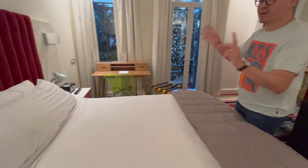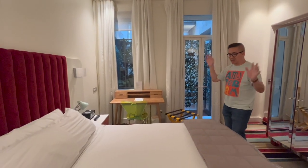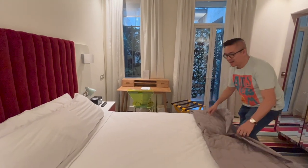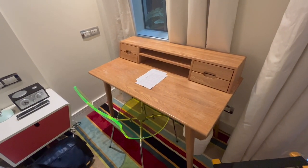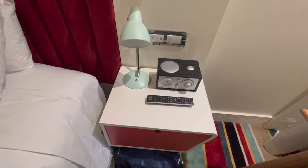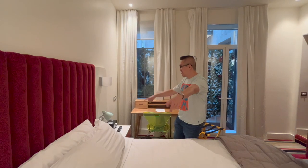There are four pillows. There is a lovely mattress, and it does feel rather squishy and very soft. There is a table over here for you to do your work. There is also a desk on either side with a lamp and a telephone on one side and a radio on another.